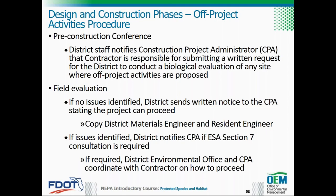The district environmental personnel will notify the resident engineer and CPA of the scheduled arrival date and time for the evaluation of the site. Upon completion of the field evaluation, if no species issues are identified, the district will send a written notice to the CPA stating that the contractor may proceed with the project. The district materials engineer and resident engineer should be copied. A sample letter is provided in Figure 16-8 of the PD&E Manual Part 2, Chapter 16.